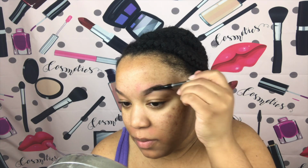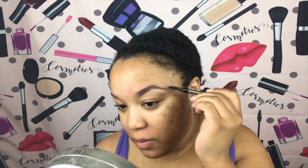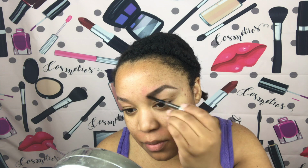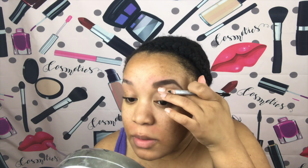Make it look natural. Take the spoolie side and blend together. You don't have to blend it within the lines because you're going to clean it up with the concealer. Then take the spoolie and go into that area that we didn't shade at all and just roughen it up. It'll look pretty much like that. Kind of crazy. It's okay. That's what we want. I don't want it to get too crazy.